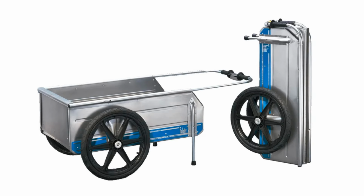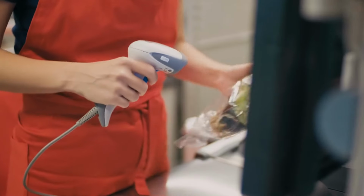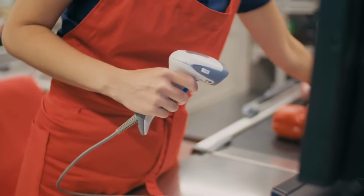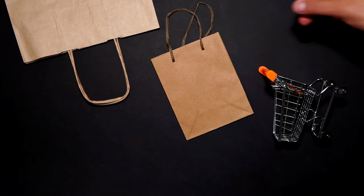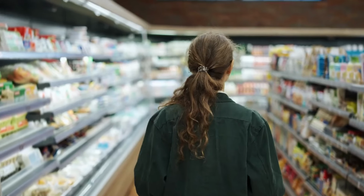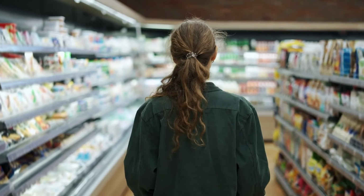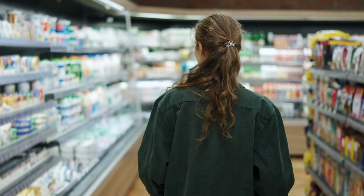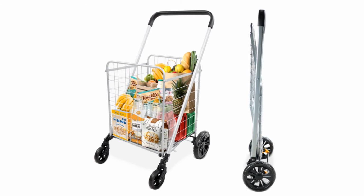4. Use a folding cart for chores. Carrying heavy loads of laundry or groceries can be tough on our backs and knees. That's why I've fallen in love with my lightweight folding cart. It makes transporting everything from cleaning supplies to laundry a breeze. I use mine to wheel my groceries in from the car, and it's been a real back saver.